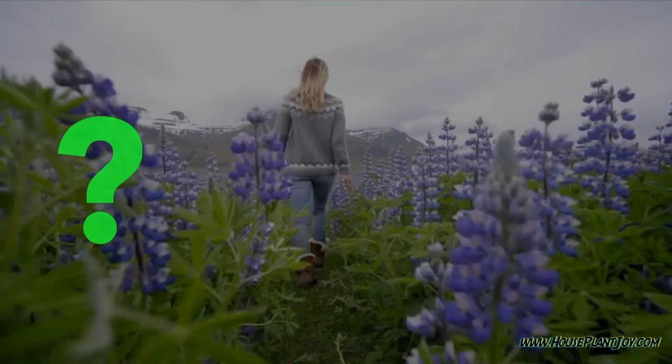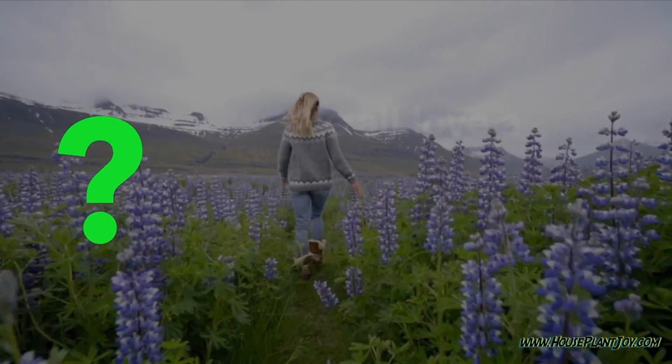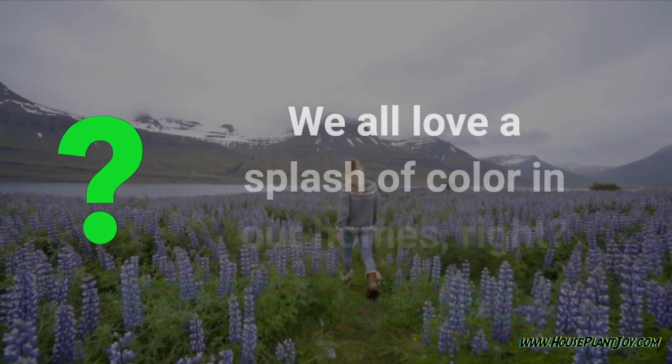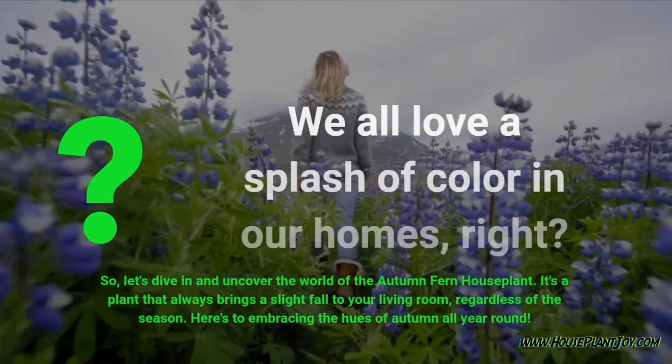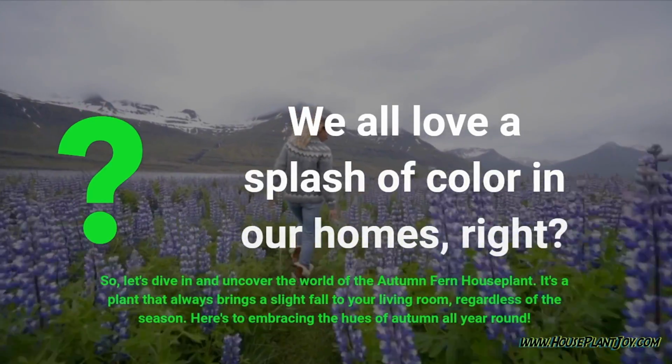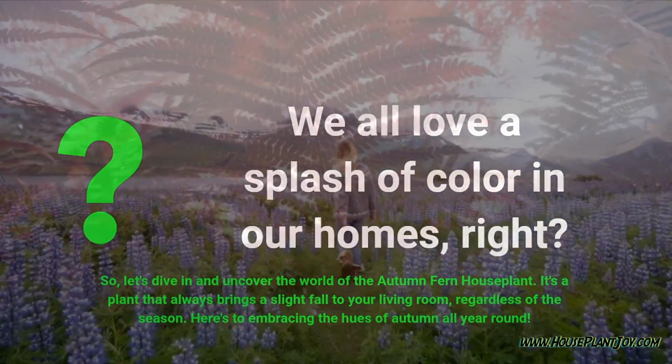We all love a splash of color in our homes, right? So, let's dive in and uncover the world of the autumn fern houseplant. It's a plant that always brings a slight fall to your living room, regardless of the season. Here's to embracing the hues of autumn all year round.